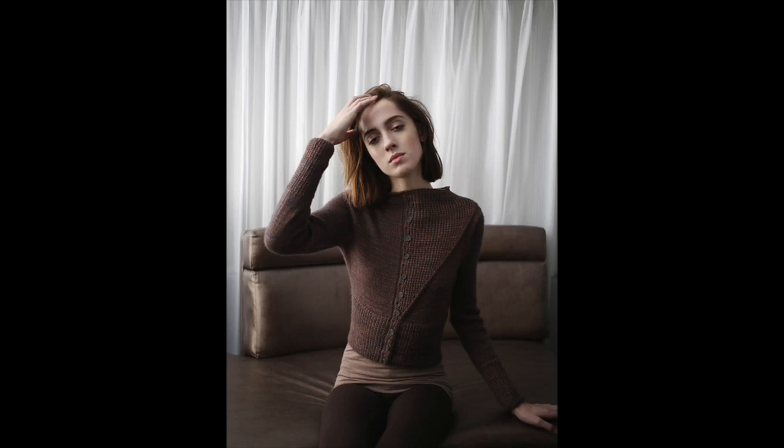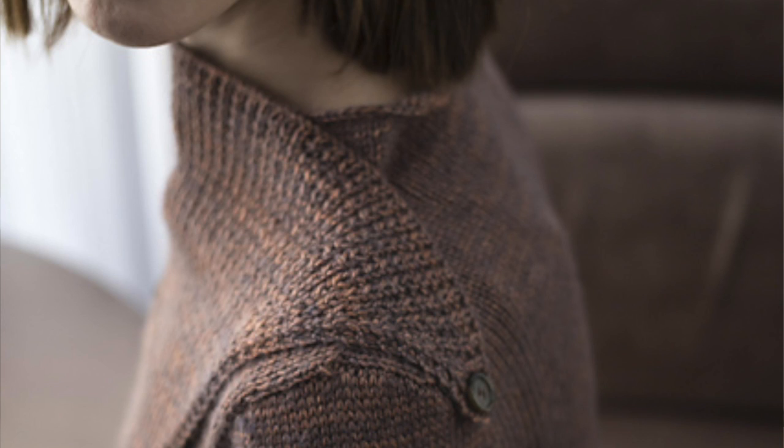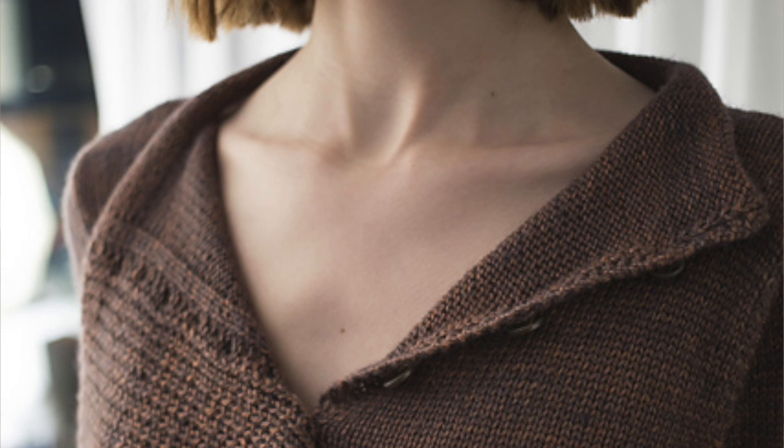And then there's Metropolis. This one's knit in sport weight. And I love, of course, its asymmetric collar. It definitely looks very vintage. But I think it looks cute buttoned up all the way. You can even tell that it goes over the shoulder at one point with the button. But it also looks really cute in the photos where she's opened it and unbuttoned it in the front. So I really like that. It's adjustable in that way. Adjustable is not the word I'm looking for. Versatile.